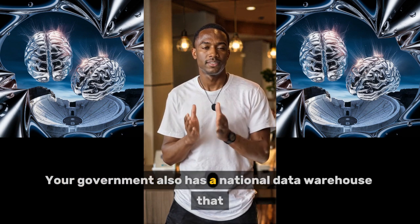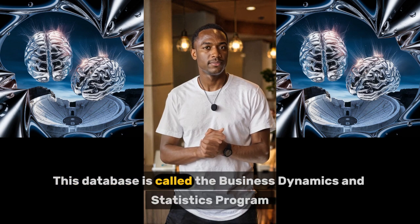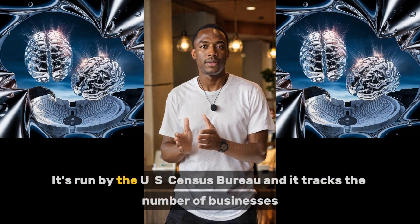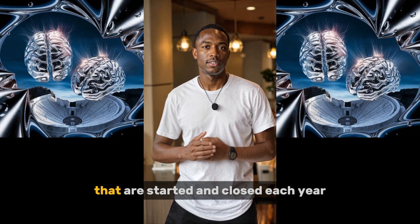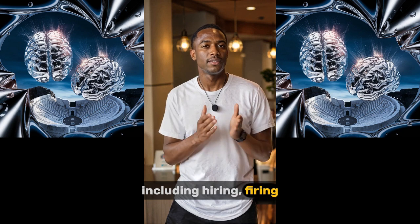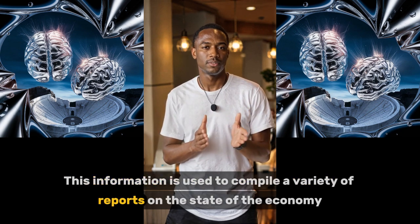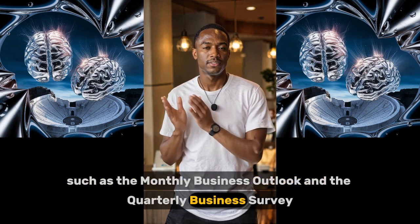Your government also has a national data warehouse that collects information on all of the businesses that you interact with. This database is called the Business Dynamics and Statistics Program, or BDSP. It's run by the U.S. Census Bureau, and it tracks the number of businesses that are started and closed each year. The BDSP collects data on a variety of business-related activities, including hiring, firing, and the number of hours worked. This information is used to compile a variety of reports on the state of the economy, such as the Monthly Business Outlook and the Quarterly Business Survey.